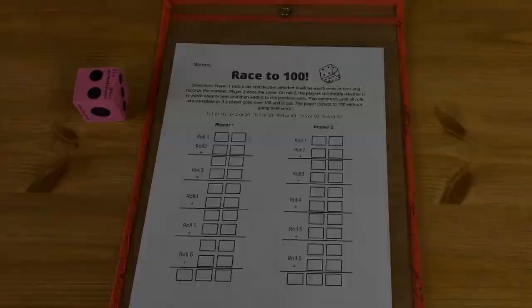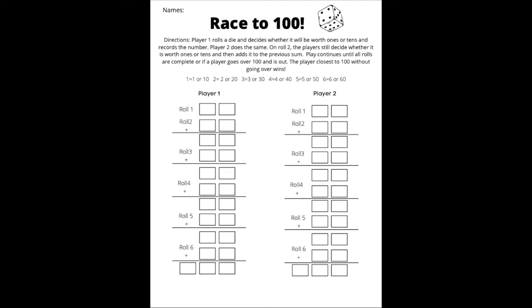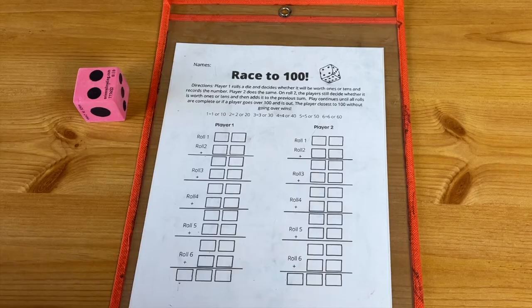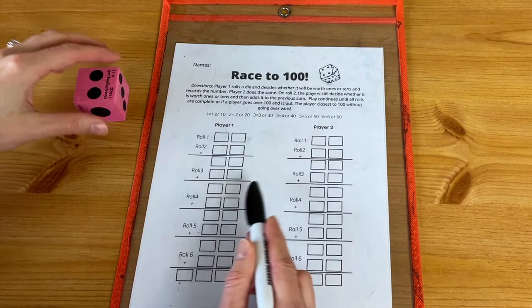This game is called Race to 100, and this is a great game for maybe those older elementary kiddos that have a good grasp on their place value and what ones and tens are worth and how to make the number 100, because that's going to all go into this game. So I'll show you, and I'm just going to go through as player one, but obviously player two and player one would take turns. So we'll start with that first roll.